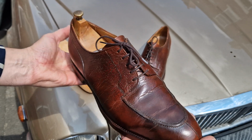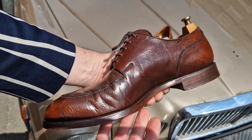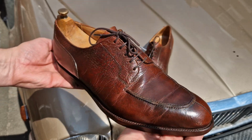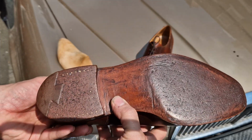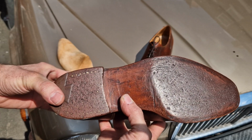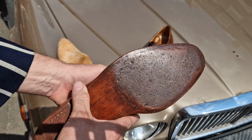When I wear casual shoes, I tend to wear loafers. And I just don't actually get around to wearing these. It's more about the styling, not the skin. But they've had some use. It's mostly been myself. My friend Martin wore them for a couple of hours once, but since I acquired them, they've barely been worn.